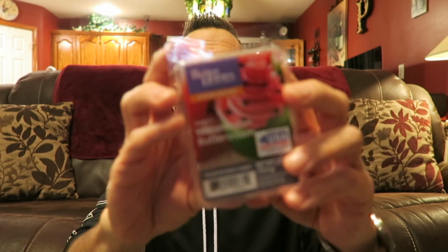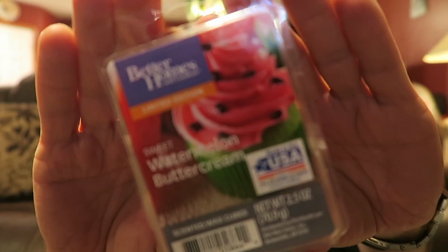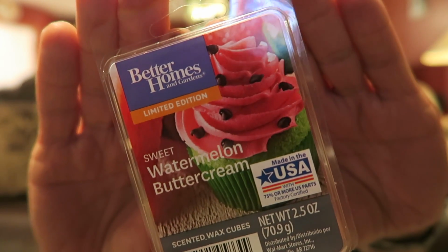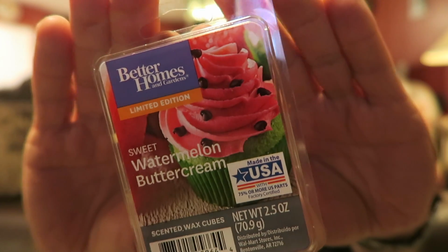Next we have sweet watermelon buttercream. Look at that picture of that watermelon cupcake with that watermelon icing on there. I just had to get this one because of that. It just looks so good, and then when I smelled it, I like it too. To me, this smells like watermelon with sugar. It's like icy, sugary watermelon. It smells very much just like a watermelon frosting.